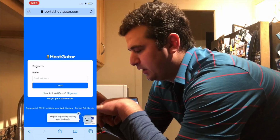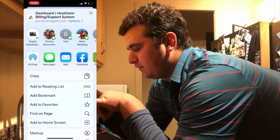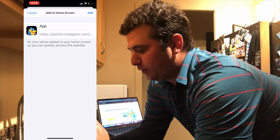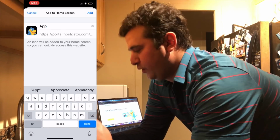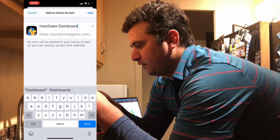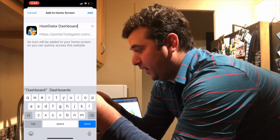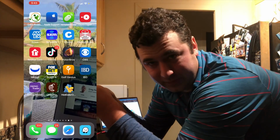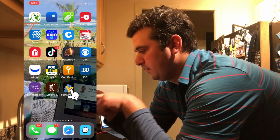Now at the bottom, click on that share button again in Safari, scroll down, and hit add to home screen. That'll give you the nice HostGator logo on the icon, and it's called app right now. So we just need to change that to whatever else you'd want, like HostGator dashboard. It says an icon will be added to your home screen so you can quickly access this website. Perfect, nice little trick, eh? Now in the upper right, just click add. And now you have a HostGator app on your phone. How cool is that?